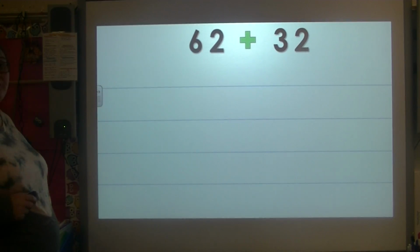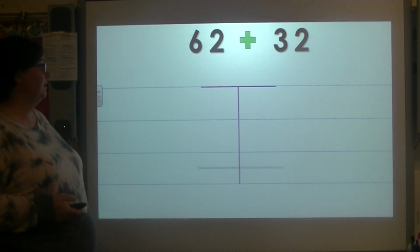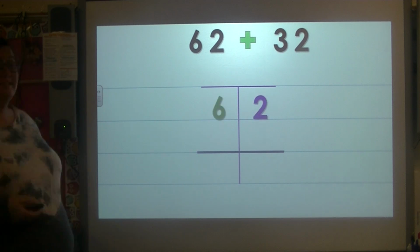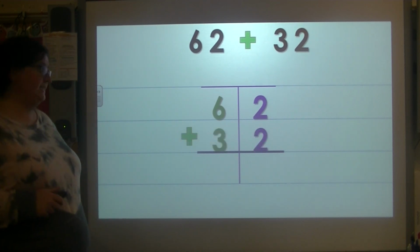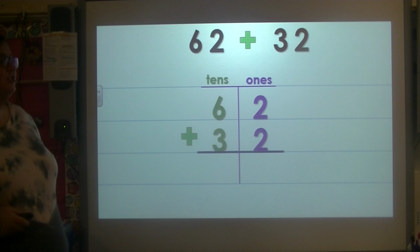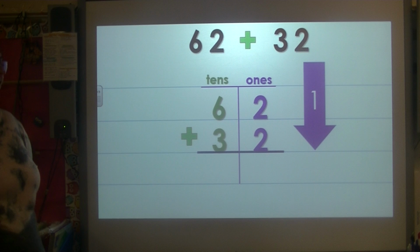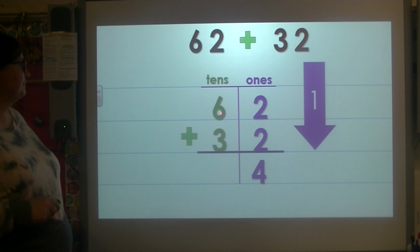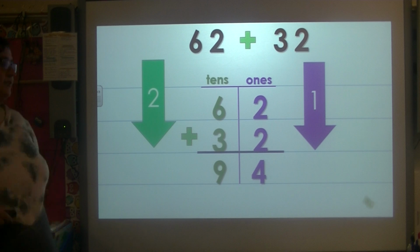62 plus 32. What do I do first? T-chart. Alright, in 62 there are 6 tens, 2 ones. In 32 there are 3 tens, 2 ones. Don't forget my plus sign. Label my chart, T and O. Where do I add first? Ones. Let's add them. 2 plus 2 equals 4. And 6 plus 3 equals 9. What's my answer, boys and girls?